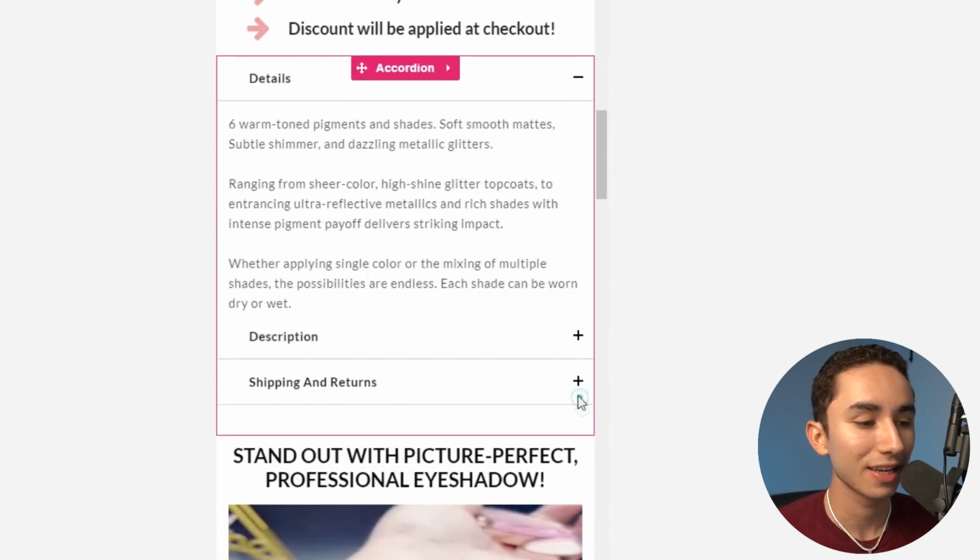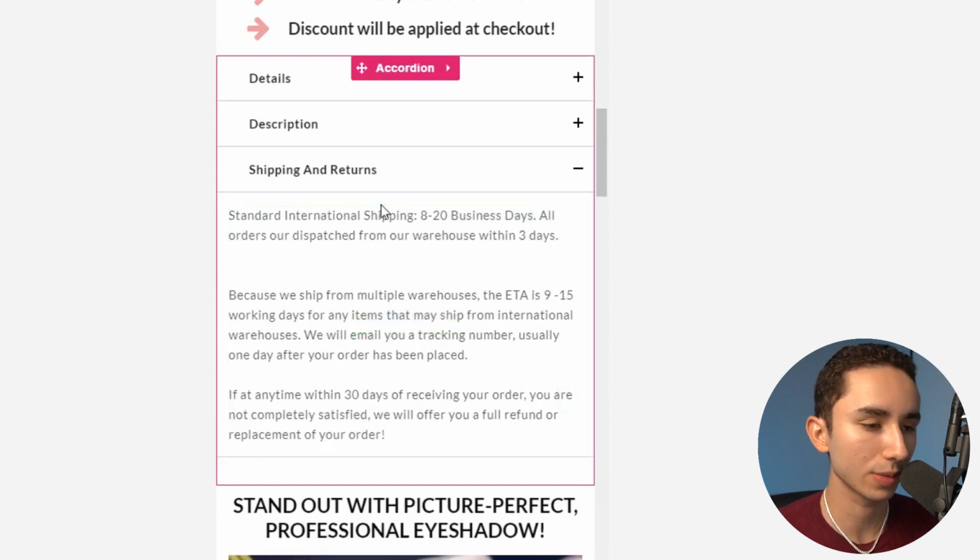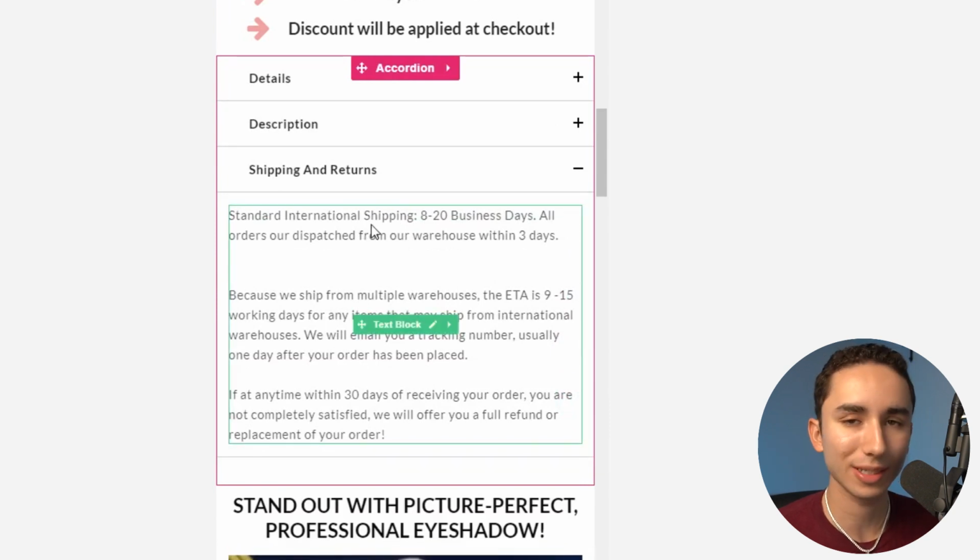Now, for shipping and returns, I always like to have a section at the beginning of the description that just lists out straight up, hey, here's our shipping times, here's our better than risk-free guarantee.